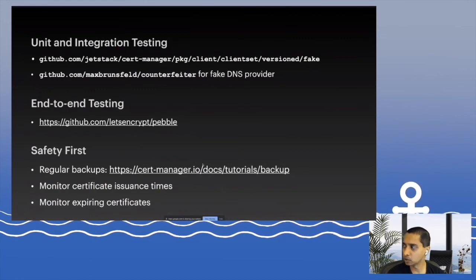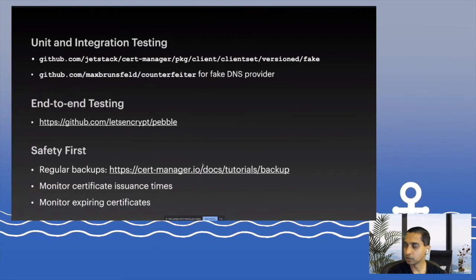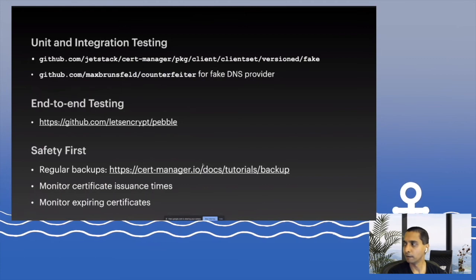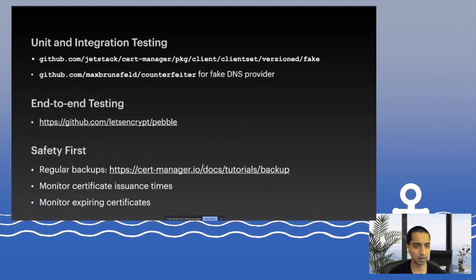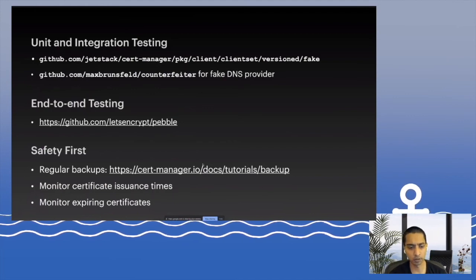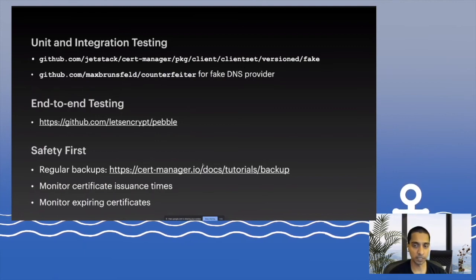I think cert-manager, until now, hasn't been at a point where we can just set it and forget it for our volume. But I don't think that will ever be the case for something like this that involves so many moving parts. And so it's always essential to be monitoring things in addition to having tests in place.